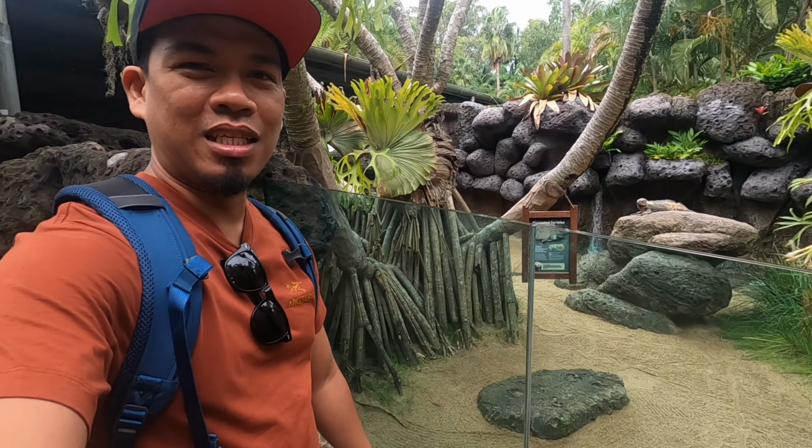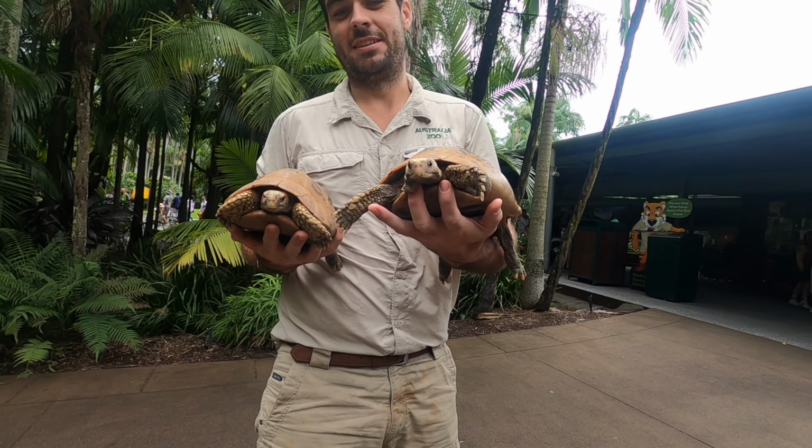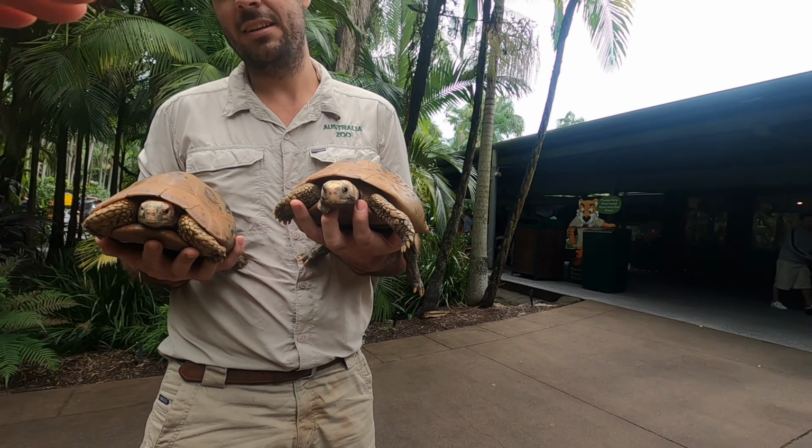So, guys, this is the first tour that we have. It's the iguana, a reptile, and they're carrying a tortoise. What kind of tortoise is that? So these are elongated tortoises. Oh, really? It will not bite? It won't bite. We just can't pat them. That's good. How old are the ones? I think they're around 30.